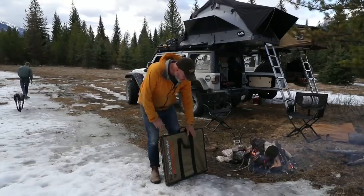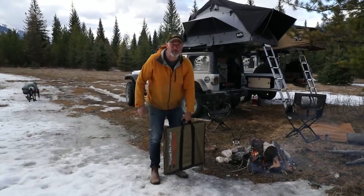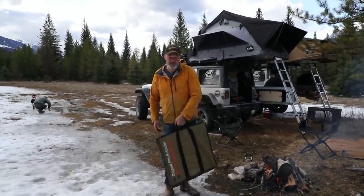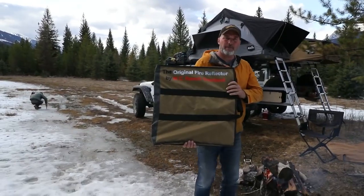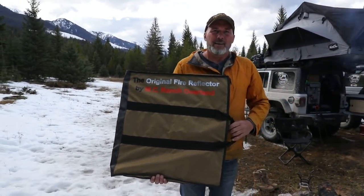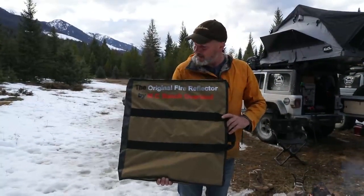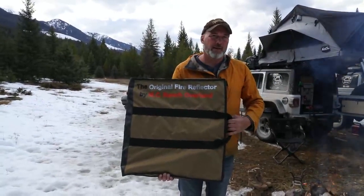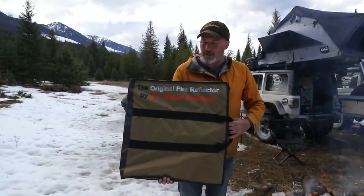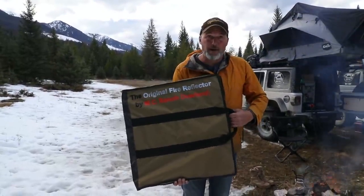It's pretty handy. Another question we get asked a lot is, where do I get that fire reflector that you guys always have in your videos? Well, it's called the original fire reflector, you can see here, and it's made by MC Ranch Overland. Their website is being developed right now. It should be out in a week or a couple of weeks. It's all been slowed down by everything going on in the world, but that'll be out soon, and then you'll be able to buy them online.